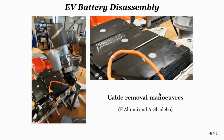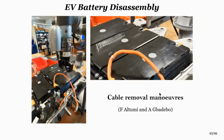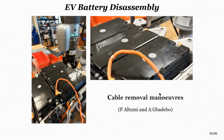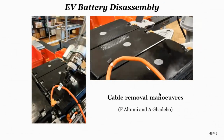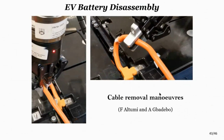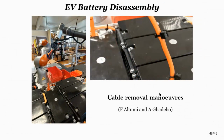And at this end, the cable is stuck. And the robot has to find the cable again. And it comes and picks up the cable, and it wriggles it, just like we would do. And then it removes it. It uses a vision sensor to find the cable. It uses a force sensor to detect when it has managed to pull the cable out.